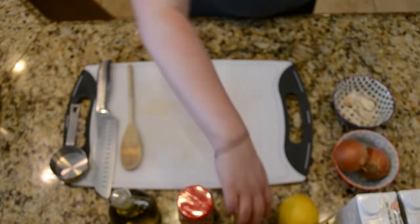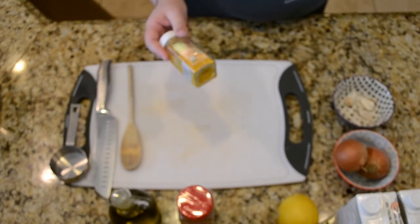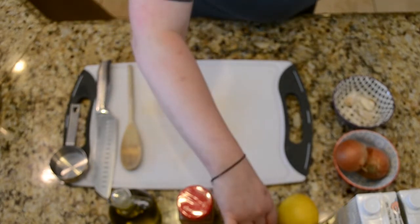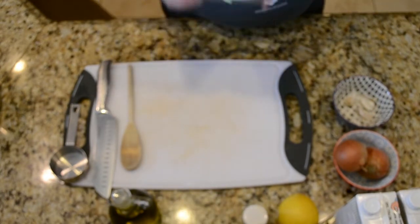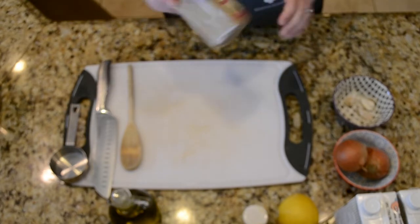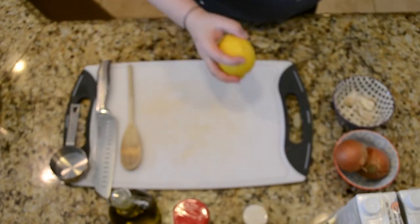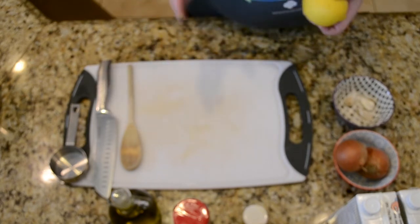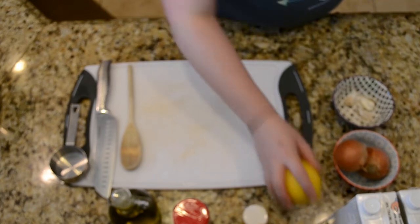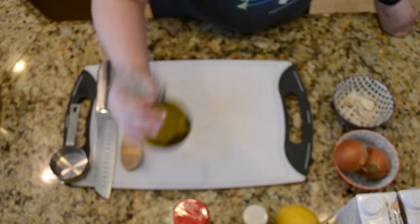We're also going to need some turmeric, about 1 teaspoon, and that is going to give it the most pretty yellow color you've ever seen. We're also going to need cumin. I love cumin. It's one of my favorites. We're going to use about 1.5 teaspoons of that. Once everything is finished, we're going to put a little bit of fresh lemon on it, and also I have some parsley for garnish. Salt will also go in this, as will olive oil.